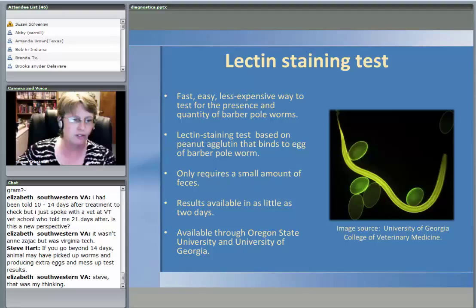And what might be interesting, if you felt you could justify the cost, is to do that test at different times of the year and see what that portion is, or to do the other one, where they culture them.